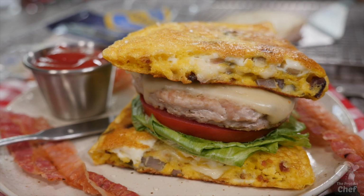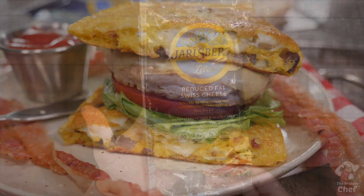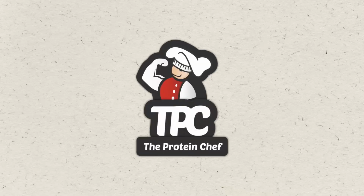Today, we're gonna take a burger and we're gonna take breakfast and combine them into a delicious keto-friendly meal with the help of our friends over at Jarlsberg. So let's jump right into it.